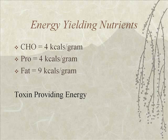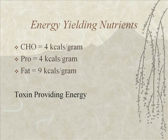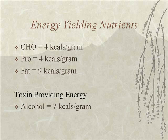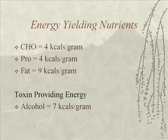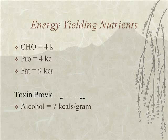We have one more nutrient to talk of, but you'll notice I give it slightly a different title. I don't call it a nutrient, I call it a toxin. That could probably be argued in the environment of some of the research that's been done on the flavonoids and phytochemicals in wine. But alcohol also gives us energy at 7 calories per gram. But it's surely not an essential nutrient. We do not need alcohol to maintain good health or prevent deficiencies. So under most categories, we think of it as a toxin to the body.